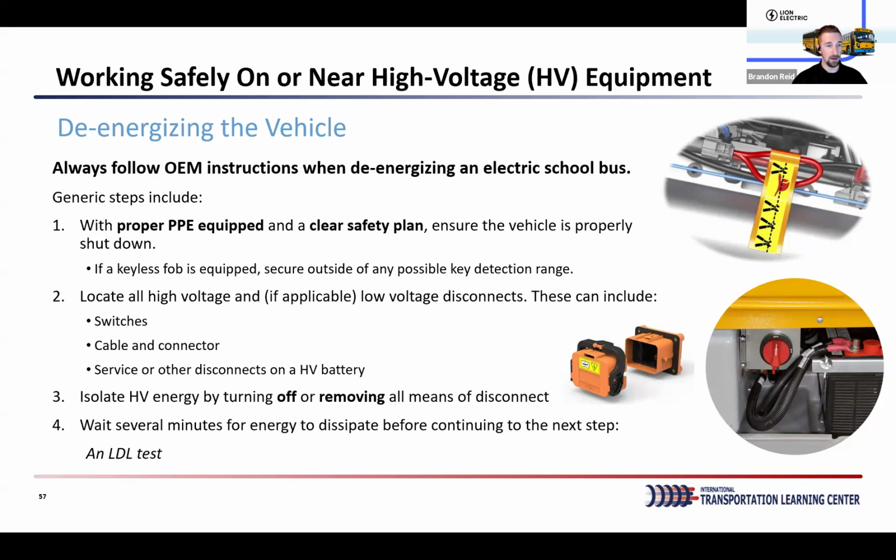Then we're going to locate all the high voltage and low voltage disconnects. These can include your switches, cables, and connectors, other manufacturer service or special disconnects from a high voltage battery itself that are on the battery. Next up, we're going to isolate the high voltage energy by turning off or removing all means of disconnect, and wait several minutes for the energy to dissipate before continuing to the next step, which is going to be an LDL test, or a live dead live test. So those are the very basics to de-energizing a vehicle. We'll talk a little bit more about that going on, but next let's move to the LDL test.